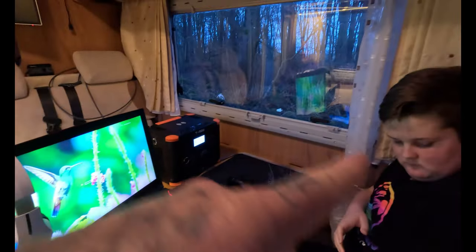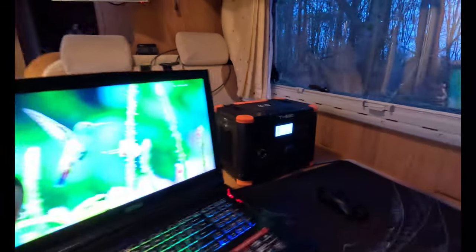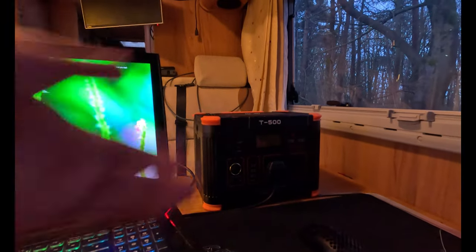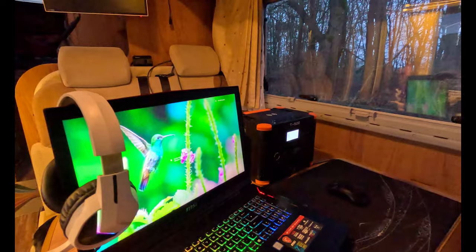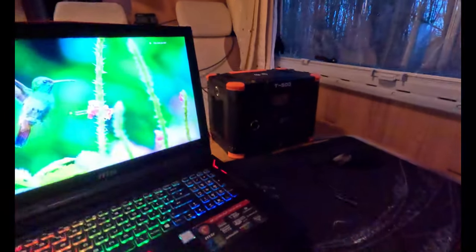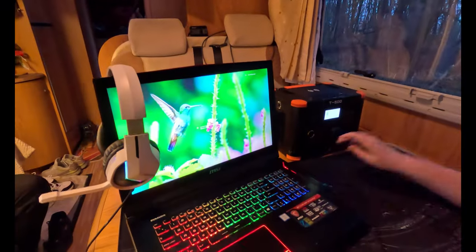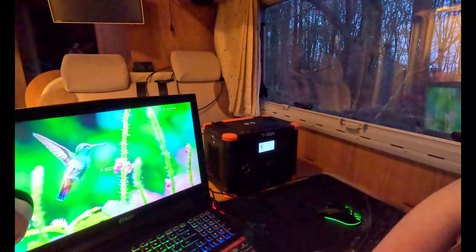Zach is going to be testing out the T500 tonight, aren't you? He's going to do a bit of gaming on his laptop and try this out. It's currently pulling about 90 watts, but when he starts gaming, it'll go up to about 100, 130. It'll start using a lot more power. And when you want to charge your phone, pop it on top. You can charge your phone on top as well at the same time. So this is just one of the many uses you can use this power bank for. Powering something like this, powering a laptop. Pretty much anything you can think of, really.